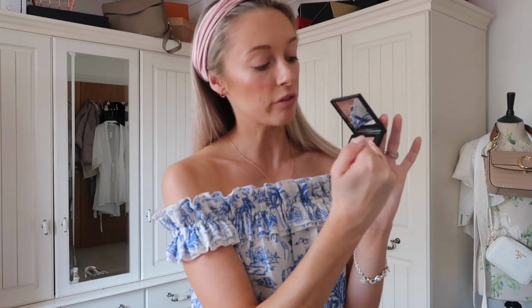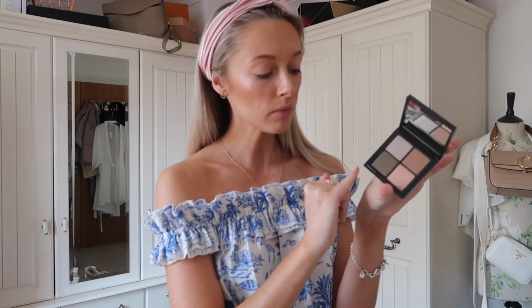As you can tell instantly, they are my kind of everyday shade, so perfect for a natural look. A little bit of a cool toned, almost like a silver grey. Then you've got a really lovely caramel brown, a slightly metallic shiny pink, and then this is almost like a khaki. But I thought that'd be really nice for pressing along the lash line.